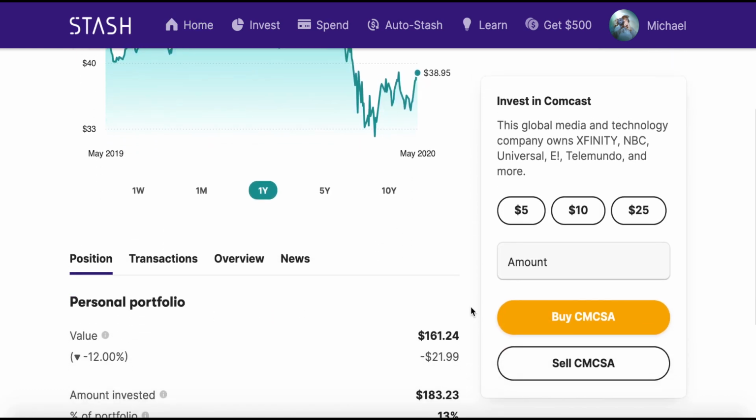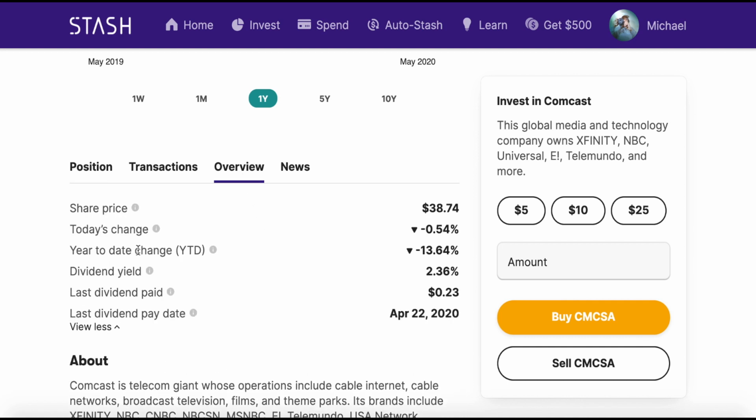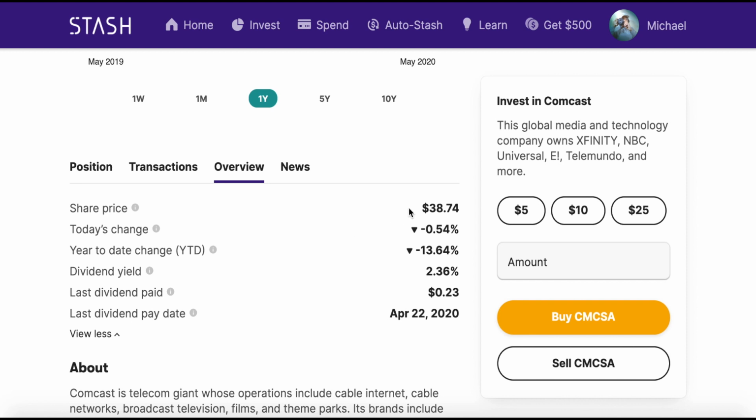As we move on down, you can see the current value $161.24. I am down 12% on this position, which is $21.99. As we look at my average price, it is $44.02, and I have a total of 4.16 shares in Comcast. And as we move over to the overview here, we can see their current share price, $38.74. During market hours, they were down 0.54%. Their year to date, they are down 13.64%. And this is one of the new features that I like.